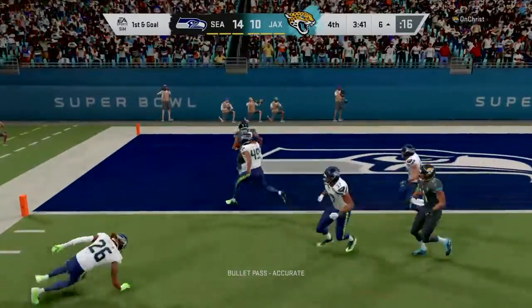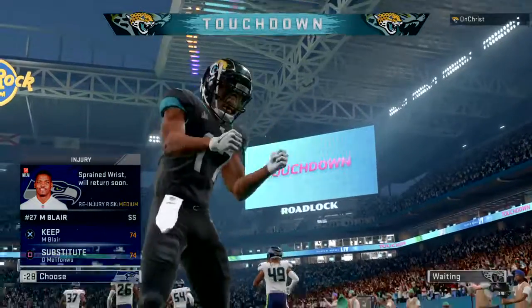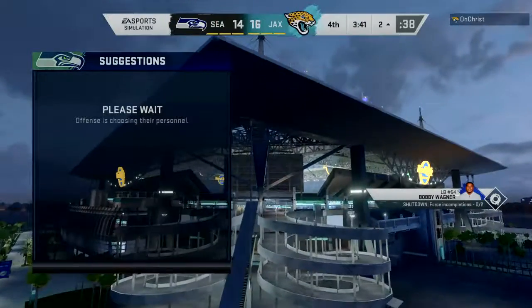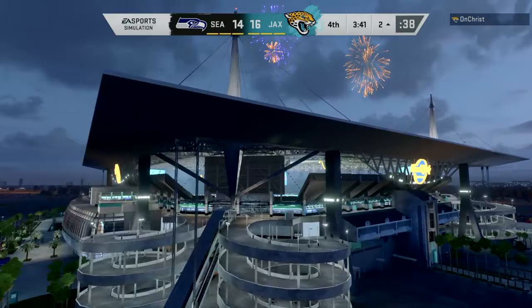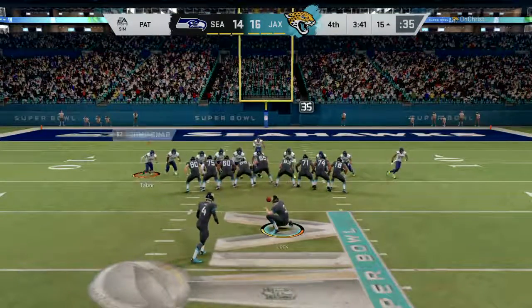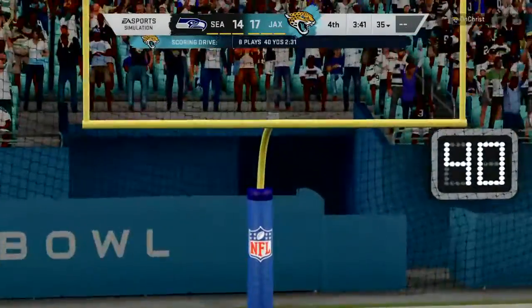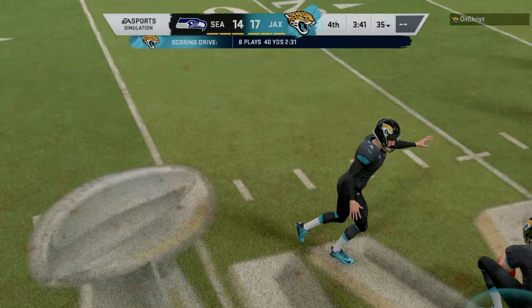That is caught at the 7-yard line. And he will get this into the end zone for a Jaguar touchdown. From 6 yards away. And the Jaguars have retaken the lead. Extra point tacked on by Lambo. And it's now 17-14.